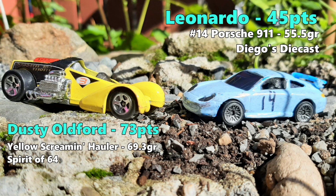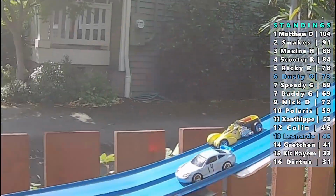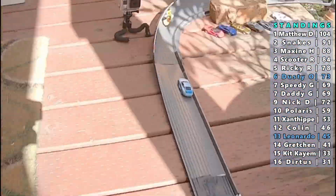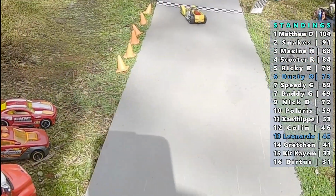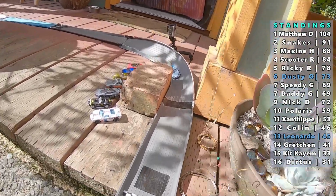We got Dusty Olford driving for Spirit of 64 in the yellow Screaming Hauler. He's up against Leonardo. Drives for Diego's Diecast in the blue number 14 Porsche. Leonardo's coming off of 2 losses, and man, he looks like he really means business here today. Taking this whole shot in front of Dusty and running with it, looking really good. Oh my goodness! Dusty coming from behind with a ton of speed. Takes him all the way down into the finish straight, but he runs right into the flagpole at checkpoint 7.